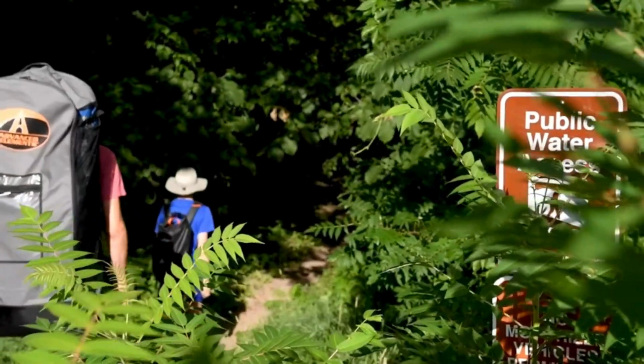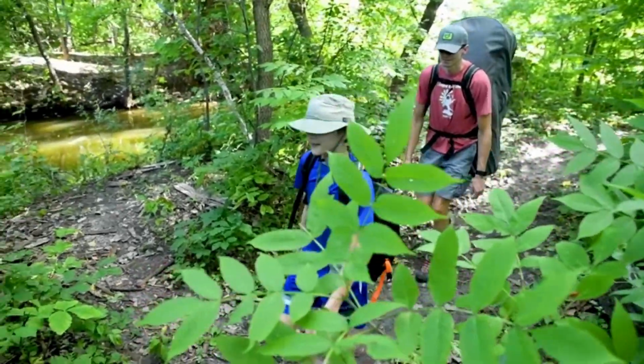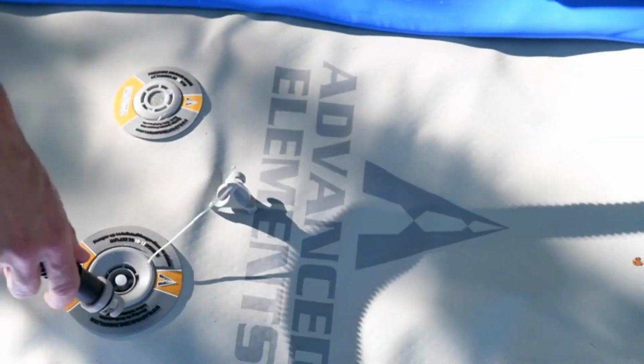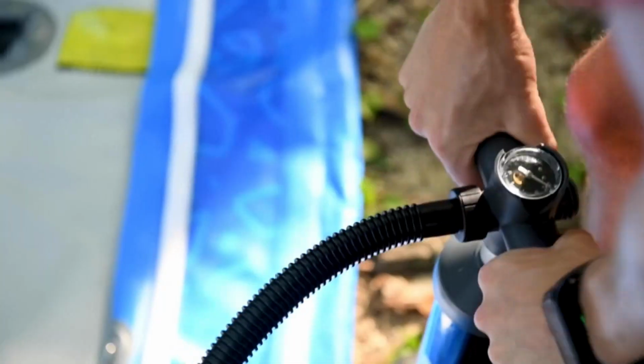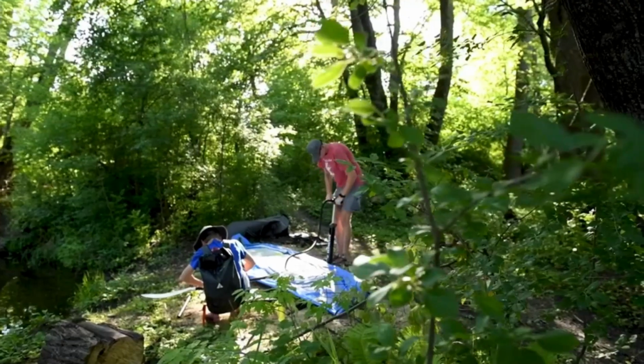While this provides a distinct performance advantage over inflatables not made with this technology, it takes a significant amount of effort to pump the kayak by hand. For that reason, I would definitely recommend getting an electric pump if you plan on using the kayak regularly.